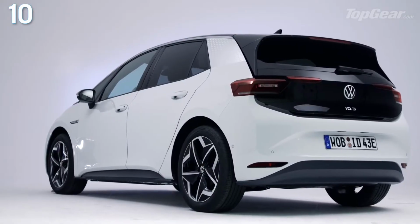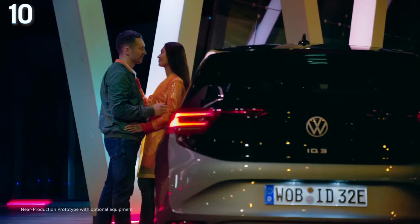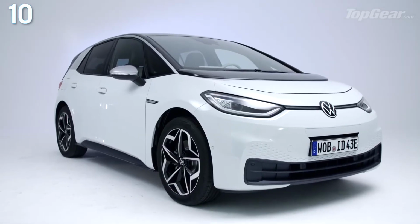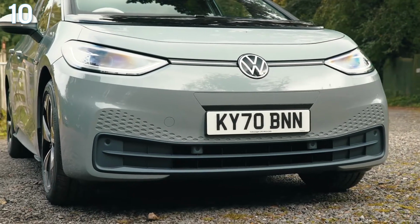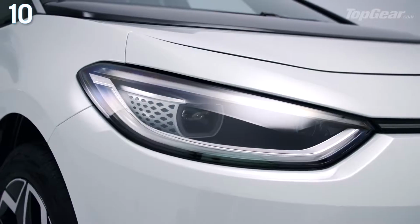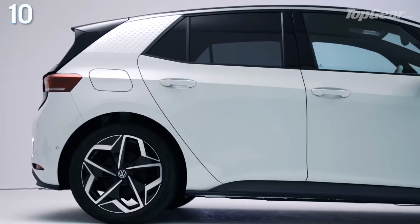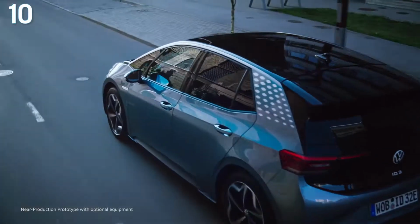The ID3 also packs a load of the latest tech, with everything being touch-sensitive and controlled by the 10-inch infotainment system. The top variant of the ID3 has 204 horsepower and a 77 kilowatt-hour battery pack, and an impressive range of 340 miles. Sadly, the VW ID3 will not be available in the United States. However, Volkswagen has hinted that a crossover based on the same MEB platform will be released soon in the US market.